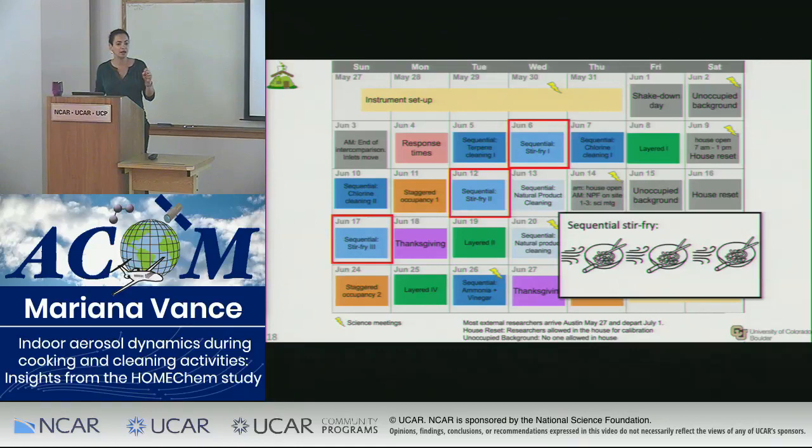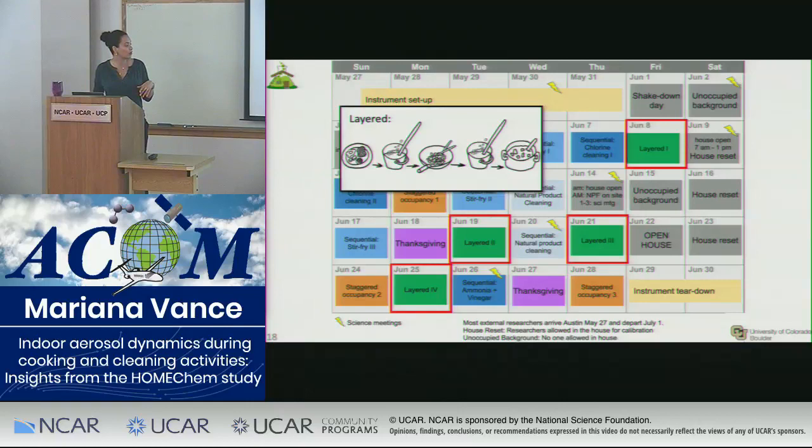The layered experiment that I already explained to you before, we're going to focus on the 3 meals that were cooked that day, not so much the cleaning activities. So the meals were sort of an English breakfast, the chili for lunch, the stir fry for lunch, and then for dinner we had one day a lasagna and then the rest day was a chili kind of meal.